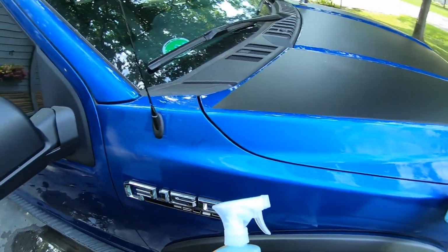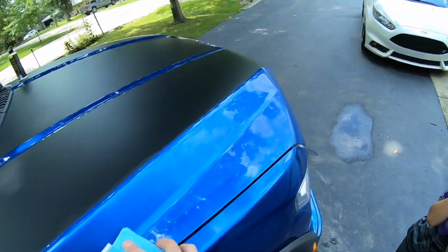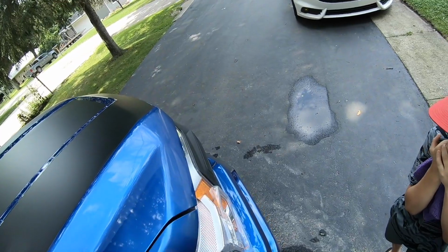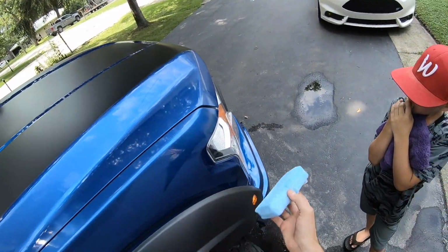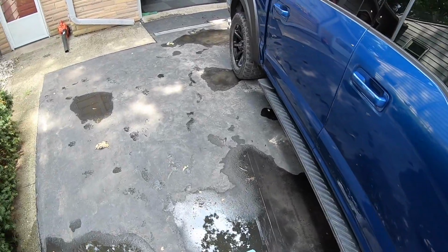I think the bottle says let it flash for 15 minutes, but I found that can be a little long when it's hot like this. They probably have temperature settings too that I may not be abiding by right now.